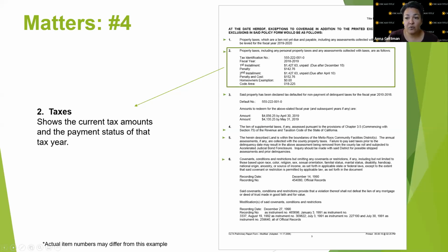It's actually due November 1st and late after December 10th. So this first installment, for example, is $1,427.63. If you pay this installment on December 11th, you will be charged an additional $142.76. So we are just disclosing to you that this affects the property taxes at the time.